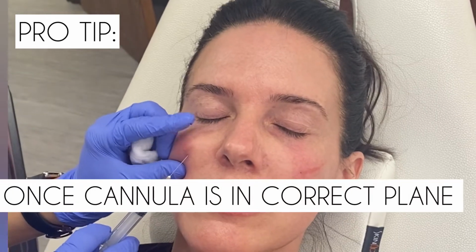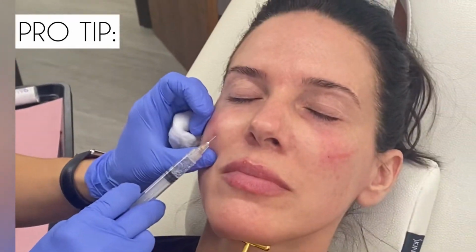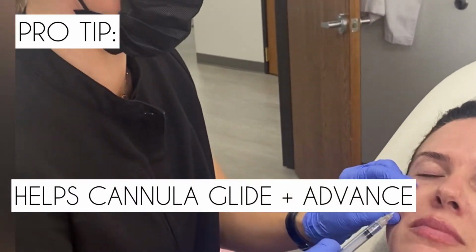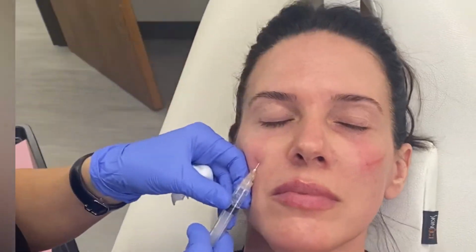One of my tips for making the cannula technique very comfortable is once I get into the correct plane, I aspirate and give a little bit of product. This offers a glide to my cannula to get into the right spot and also gives the patient a little bit of numbing. Otherwise, we just match up this side and do the same exact thing.